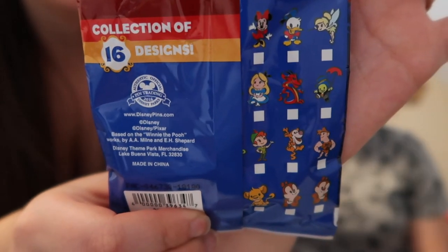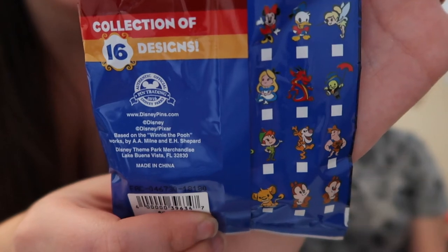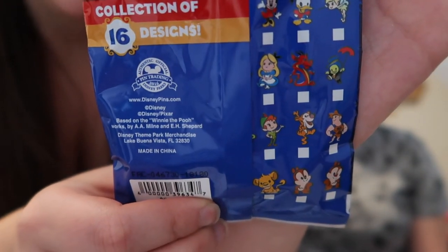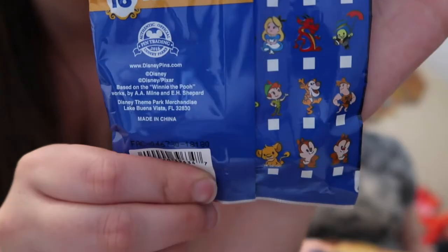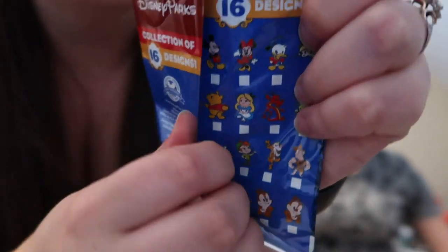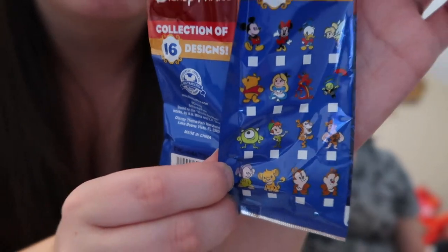I can actually open up our pins. We might have Tinkerbell. We might have Donald. I know we have Mushu. Mickey. I was going down the line. Okay. We have Hercules. We have Tigger. I think we have Peter Pan. Oh, I think there's more. We have Mickey. And I think that's it.